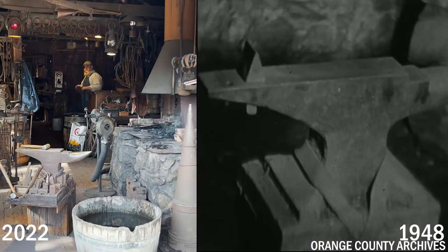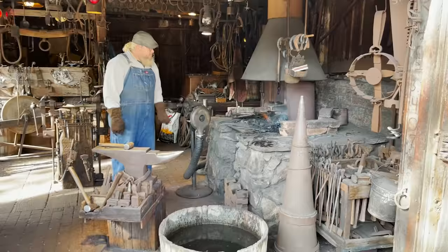They're literally hammering and making horseshoes. He's cranking that crank, which gets more air in there. Because, you know, fire needs what? Oxygen. So there it is, it's getting hotter and hotter and hotter. So that way he can go ahead and do his blacksmithing.